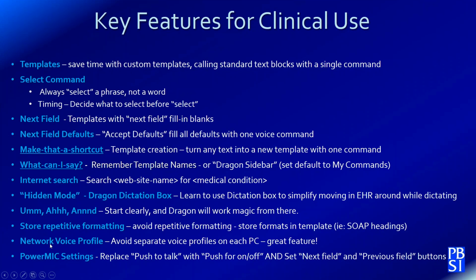know that network voice profile is another feature that's really important. And I'll mention how this works because of the importance of the feature. You're going to use Dragon on multiple devices if you're typical. So you have a laptop, you have a desktop PC, you have a PC at home, you might have PCs in each exam room, you might have a dictation station in a hallway, and you have one voice profile, or do you? When you install Dragon, the default, it doesn't even ask, it stores your voice profile on your C drive, and that's what is custom to you.